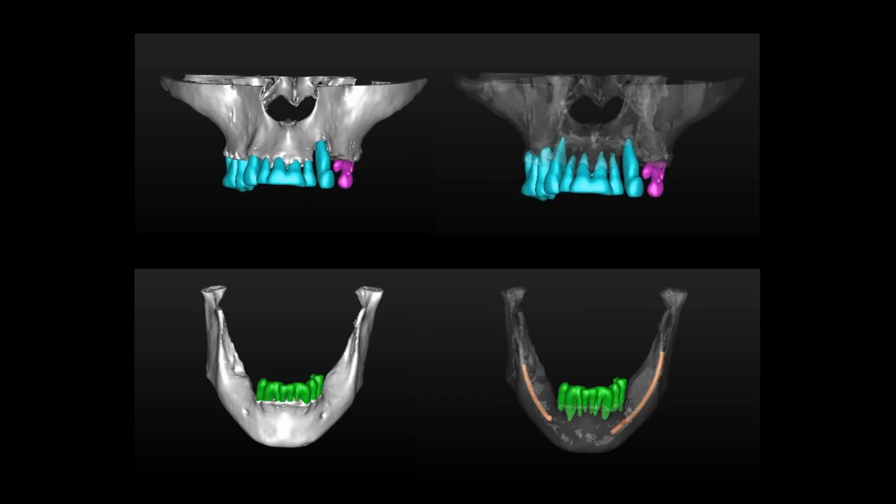So here we have a 3-dimensional rendering of what we've achieved from the scan. And if you take a look in the number 11 area, you can see there's a huge void. In fact, the gum tissue is the only thing that's holding this tooth in.